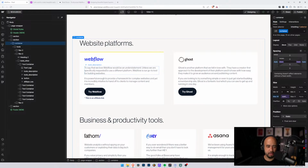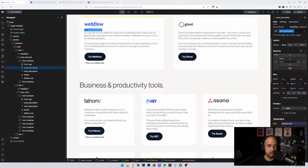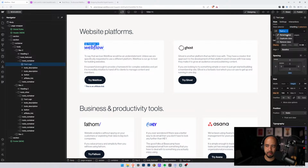All right, I'll have a read over this content too to make sure it makes sense. It still makes sense, I think it does. Okay, so let's just have a look here. Right, let's rename this tools container. Affiliate link. All right, and then tools logo. Okay.